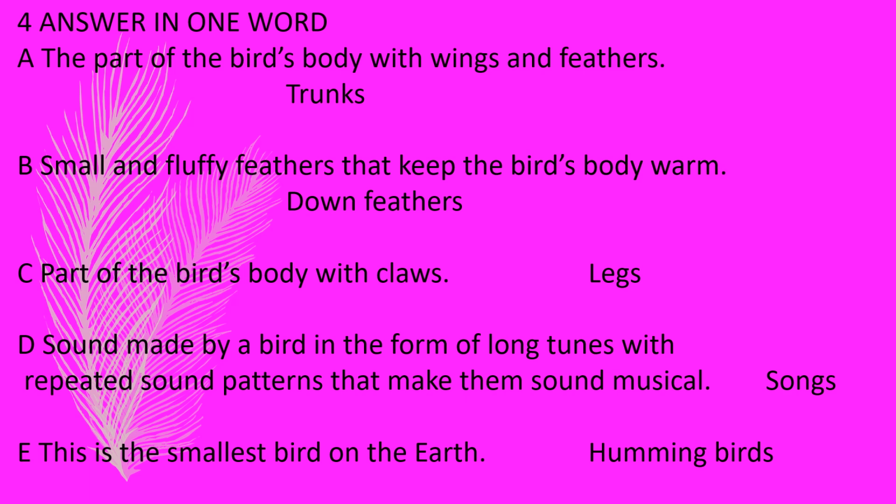Then last question is, this is the smallest bird on earth. Children, the smallest bird on earth is the hummingbird. The full name is the bee hummingbird. The bee hummingbird is the smallest bird of Cuba and the Isle of Youth. The measurement of a hummingbird is 57 millimeters, that is just 2.24 inches in total length, and the weight of a hummingbird is just 1.6 grams. And this is believed to be the lowest weight limit for any warm-blooded animal.